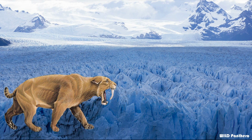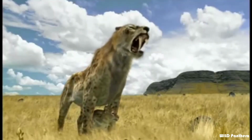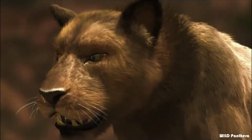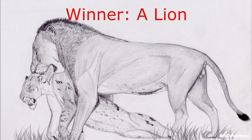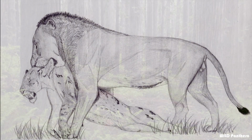If this fight happened in the icy cold habitat of North America, then it definitely goes in favor of the American lion, because Smilodon Populator is not adjusted properly to an icy cold habitat and feels uncomfortable. Though Smilodon had very large canines, this huge teeth wouldn't give it an advantage and it would easily break in a fight, and at last may be killed by the American lion, but not so easily.